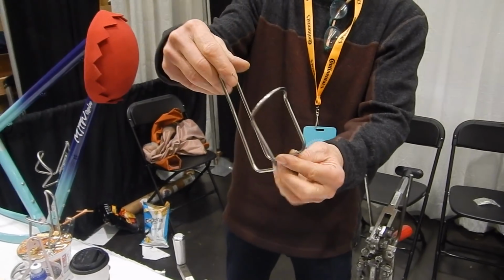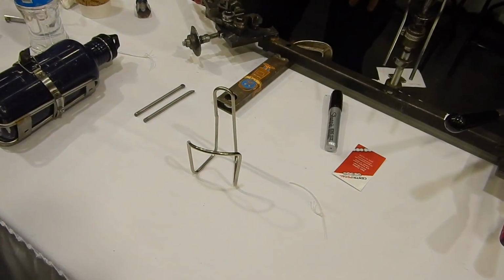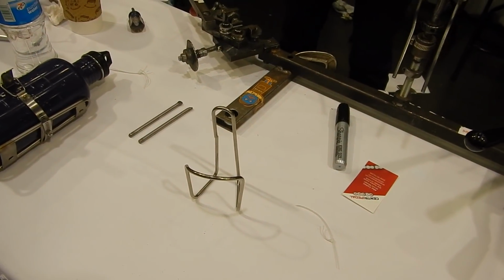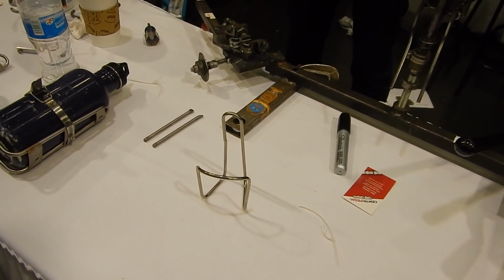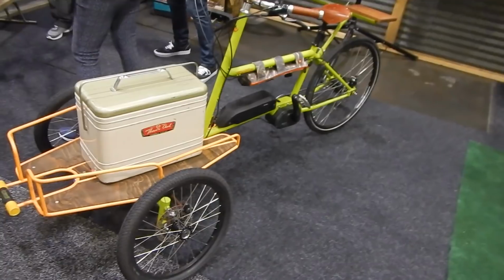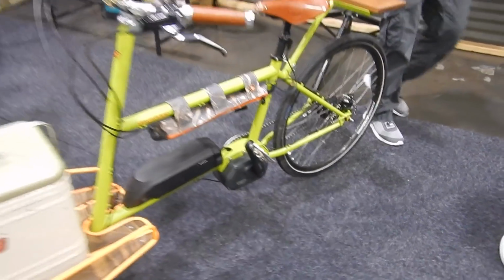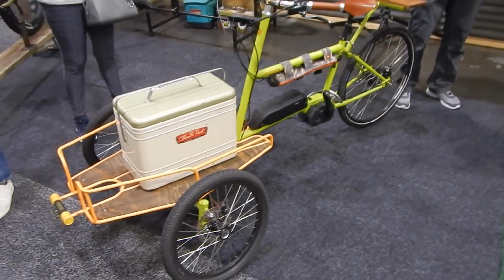And there it is. All it needs is to have the mounting plate welded on and weld that seam, and it's ready to roll out the door. Some of the nicest cages you'll ever find. King Cage. Thanks, Ron. Here's another cool cargo bike concept with power assist on it. I don't know if I'm going to put that on mine.